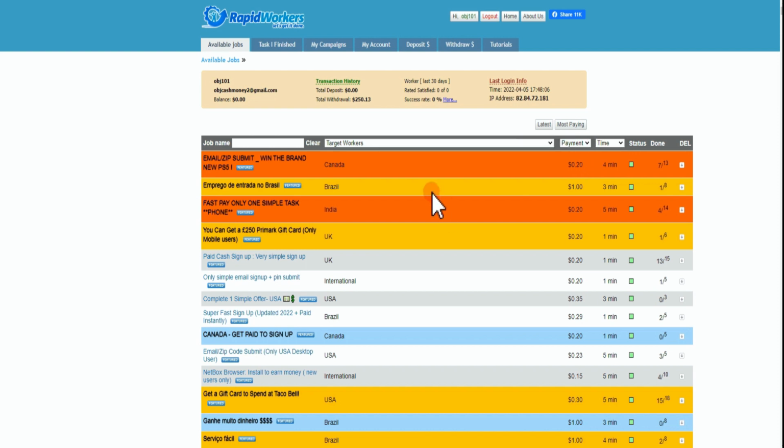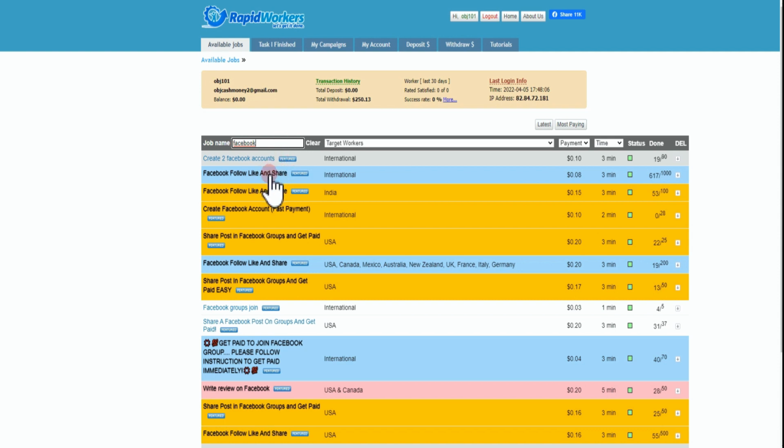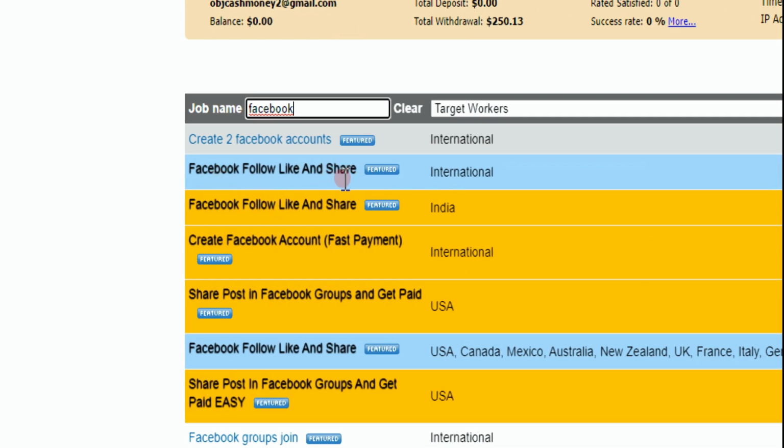You can search for a job by payment or you can search for a job by time. Now let's assume you want to search for a particular job, something like Facebook. Just hit enter, then you're going to find all jobs that are related to Facebook. The first job right here is Facebook like and share, and is international. The second job also is Facebook like and share. The third job is create Facebook account.